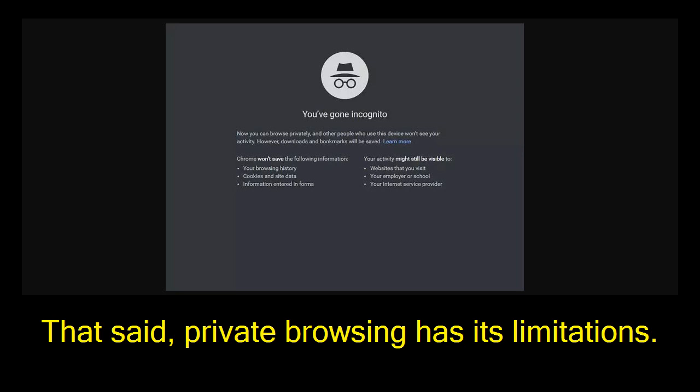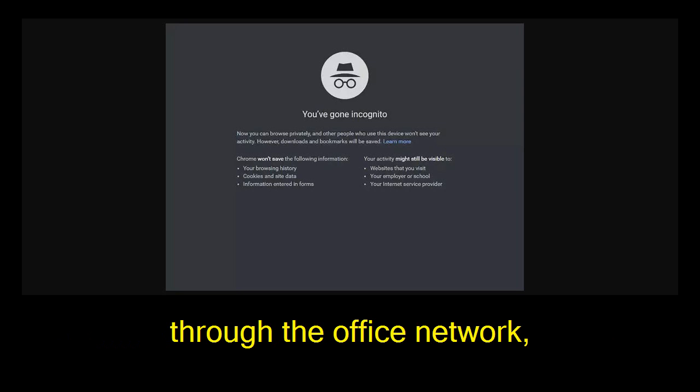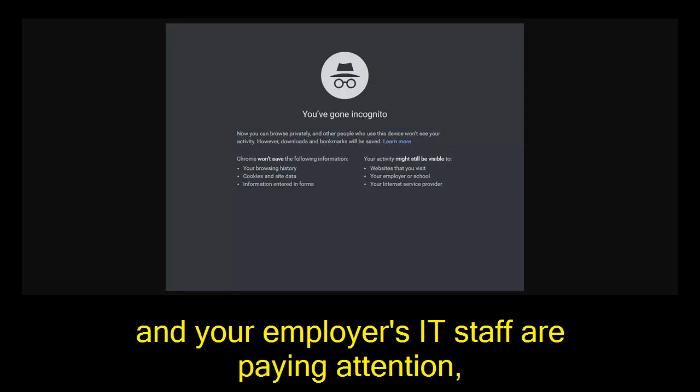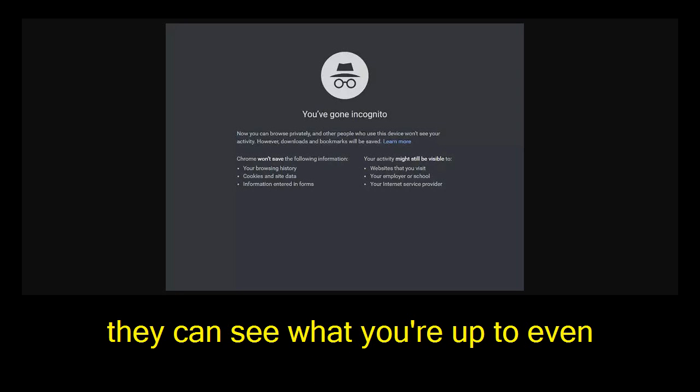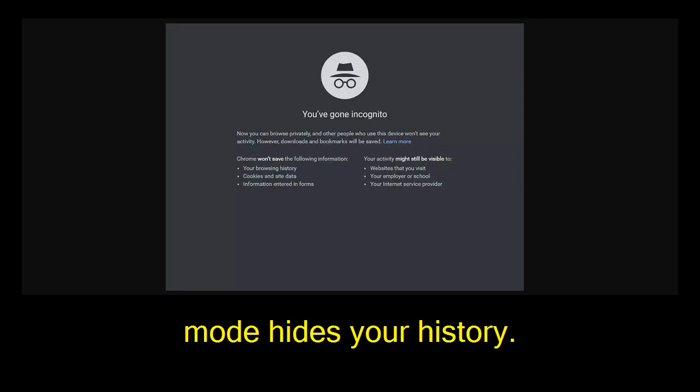That said, private browsing has its limitations. If you're accessing the internet through the office network, and your employer's IT staff are paying attention, they can see what you're up to even when incognito mode is active. It's only after the fact that this mode hides your history.